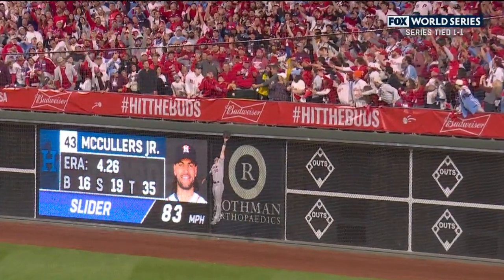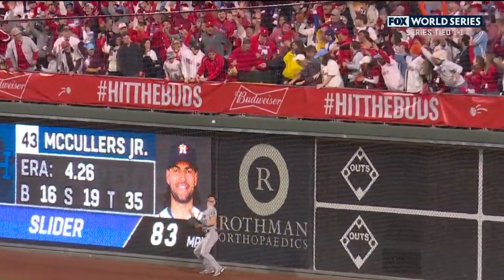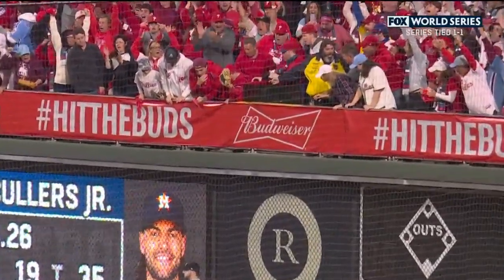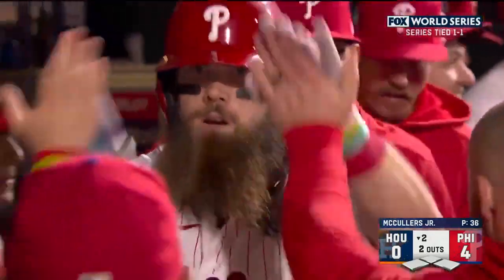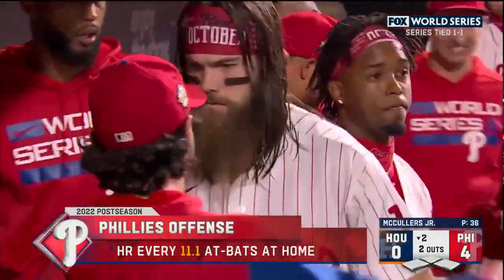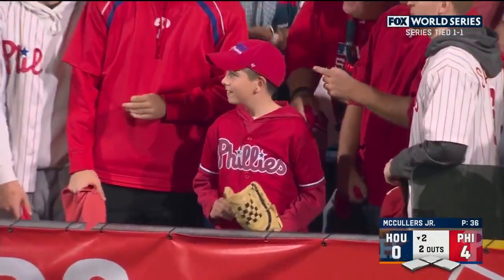Let's see. Well, it hits the glove, the top of the wall, and then out. We're back in. Now it's got to clear the red banner for it to be a home run. Obviously, it falls back on the field side of that, but was it going to be a home run when it hit this fan's glove?